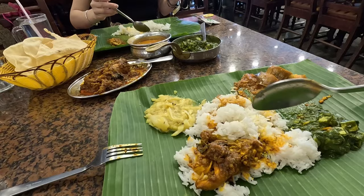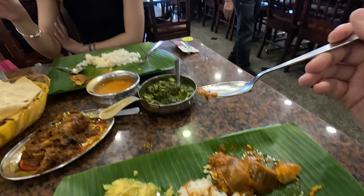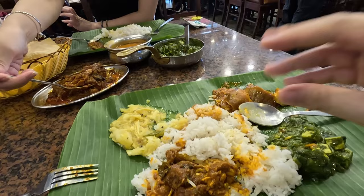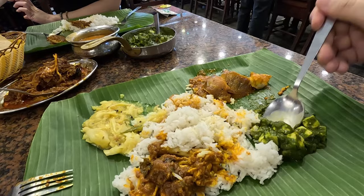Thanks, babe. So yeah, this is really nice, actually. Do you want to try it? It's good. It's all really good, and you can mix it all together. You can eat with your hands if you want. It's up to you. Perfect ending to the hot afternoon exploration in Little India for sure.